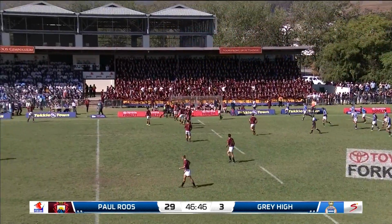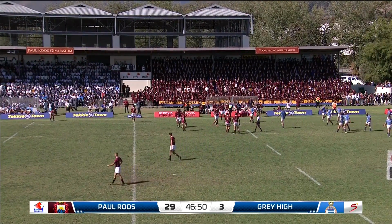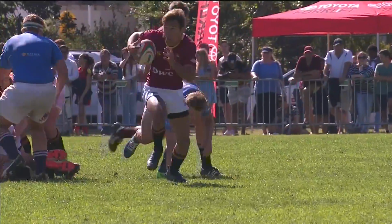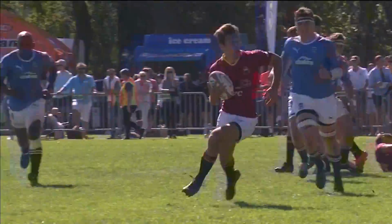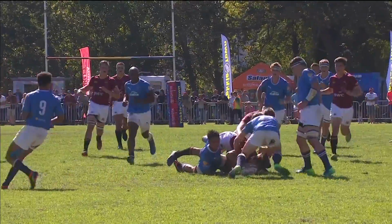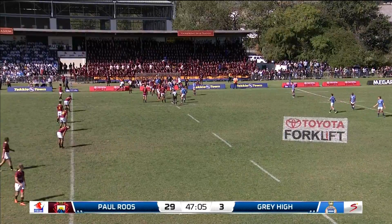And again, it is Paul Roos who've been penalised at the breakdown for sealing off, and it was Johan Baer this time. Look at the break coming from Pretorius now. For money, he thought he was gone, but look at the hit coming in from Franks. Bang! Great tackle. And Baer being penalised for sealing off.